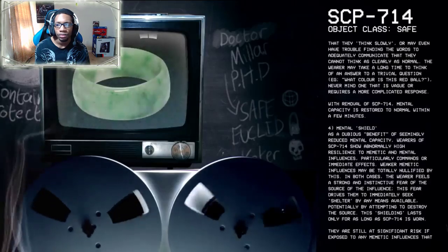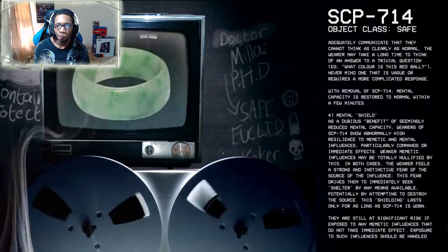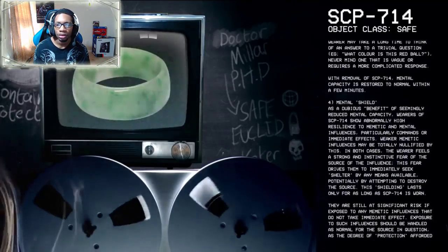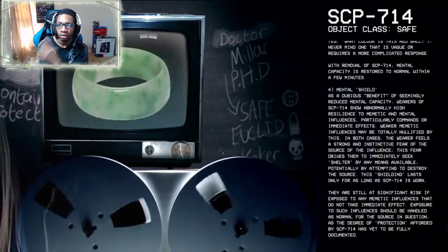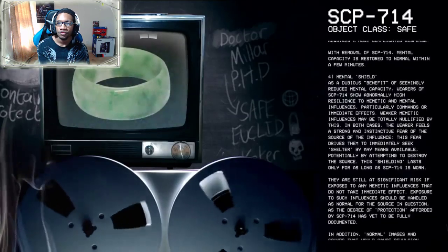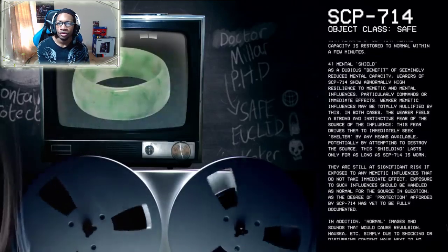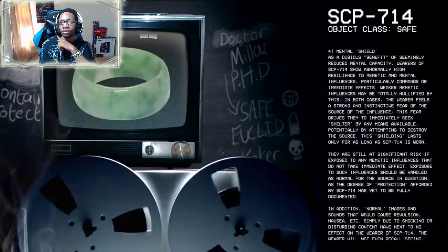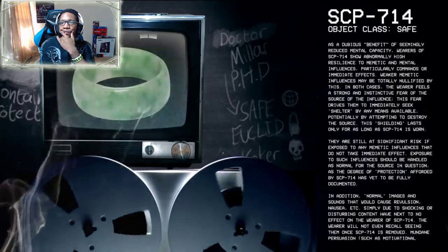Number 4. Mental Shield. As a dubious benefit of seemingly reduced mental capacity, wearers of SCP-714 show abnormally high resilience to memetic and mental influences, particularly commands or immediate effects. Weaker memetic influences may be totally nullified by this. In both cases, the wearer feels a strong and instinctive fear of the source of the influence. This fear drives them to immediately seek shelter by any means available, potentially by attempting to destroy the source.